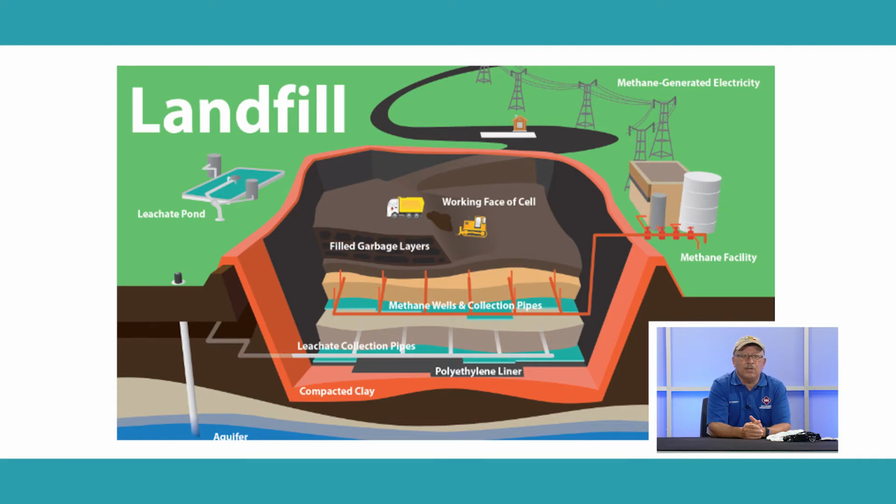A long time ago, this area was just an empty field, and the first step was to dig the hole. The landfill is about 70 feet deep. After digging, then some protective layers are installed. We must protect our aquifer from this stuff called leachate. Another name for leachate is what we call garbage juice. This is the liquid watery stuff that leaks out of the garbage. We wouldn't want this leachate to go through the ground and into our aquifer.